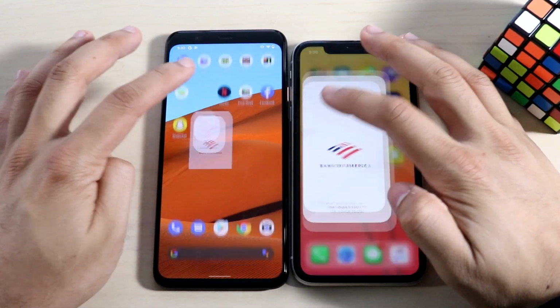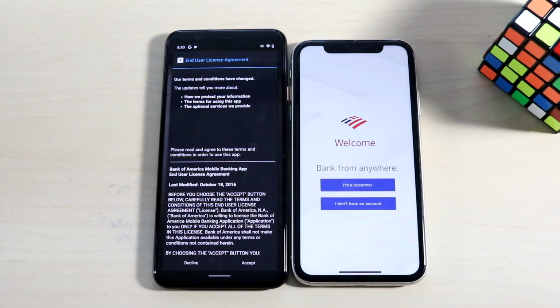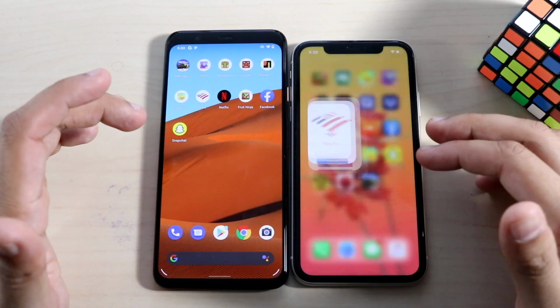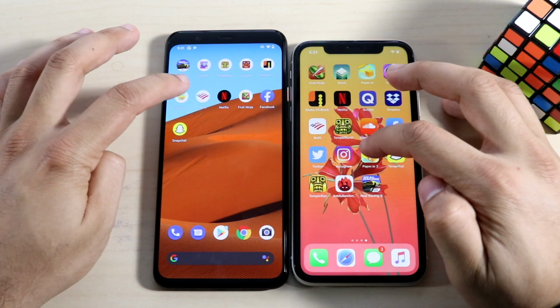Bofa, 3, 2, 1. And the Google Pixel 4 XL opened that one up faster. The iPhone 11 opened it up a little bit later, but the 4 XL definitely was faster there in my opinion. Paper IO 2, 3, 2, 1.